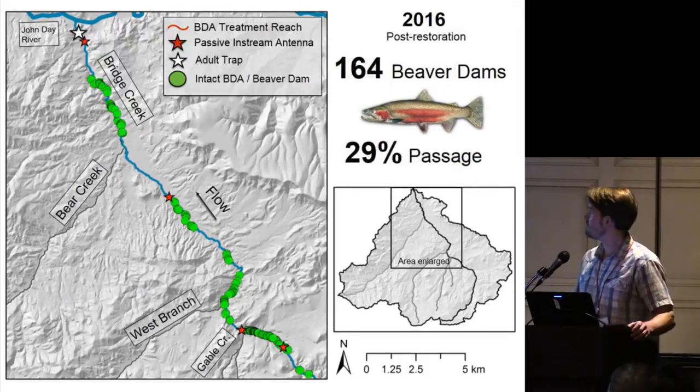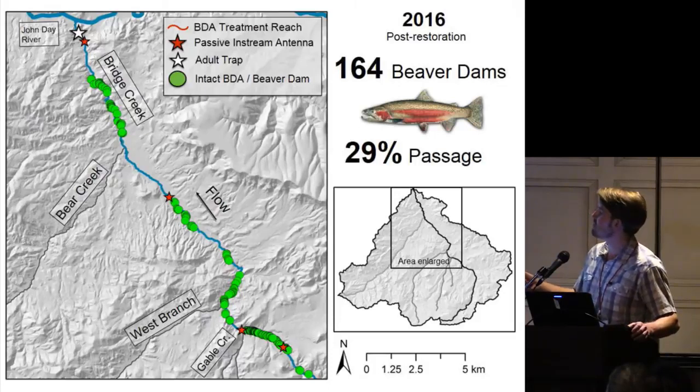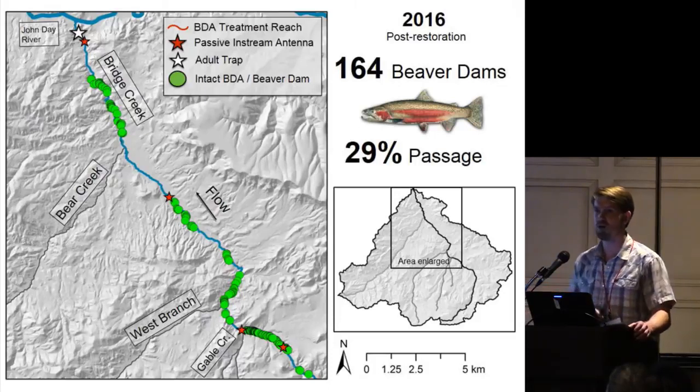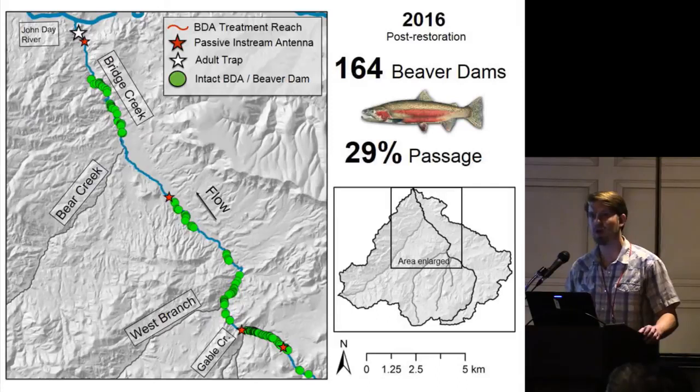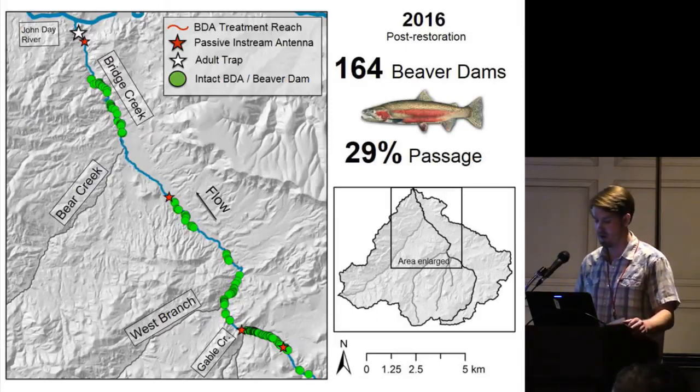So let's go to 2016. We now have 164 beaver dams. We also have all of our beaver dam analog structures in. And this year we saw, of the steelhead that entered Bridge Creek, about 30% of them swam all the way through our entire study area. So this was pretty compelling evidence for us that we're not impeding the movement of steelhead, but it's serving a benefit to the population.